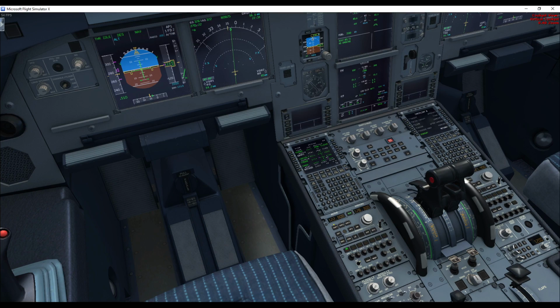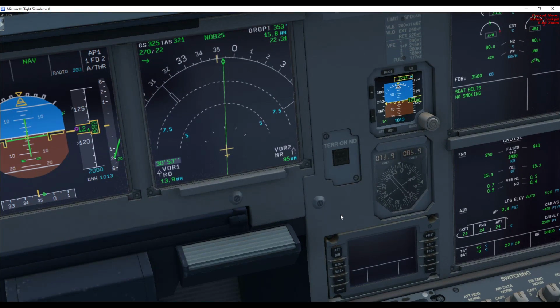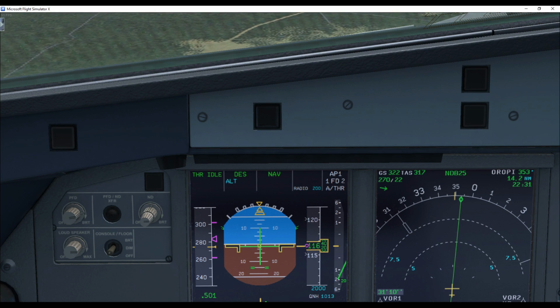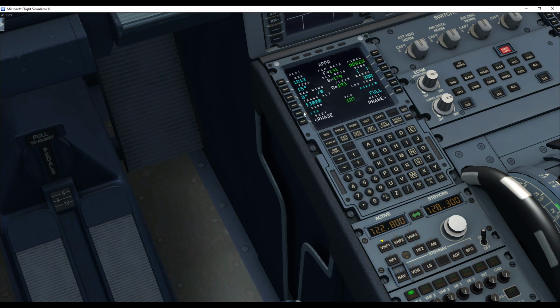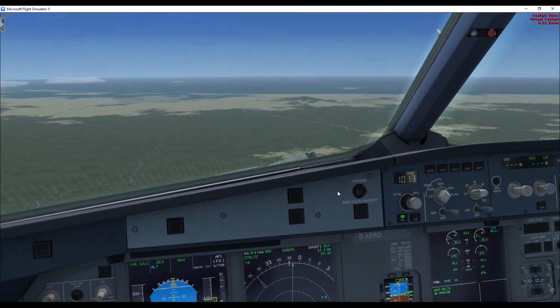Nothing to do now until 10,000, which is when the plane will slow down. 14 miles to go. Also, I've only just noticed 5 miles before final we have to be at 210 knots, so that's quite a slowdown. Down to the landing speed of just 132, so that's a bit of a shock.